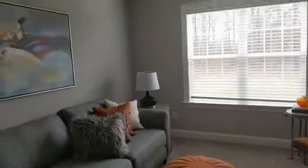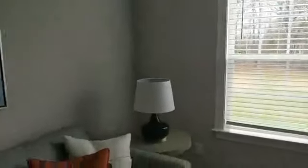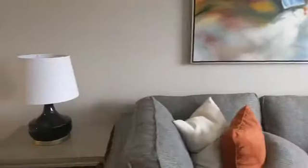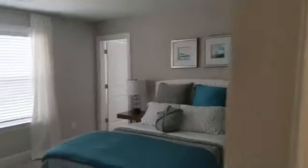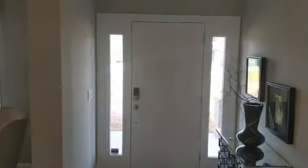And that takes us back out here to the loft, which is just a good family area, good space to get away. Just have your own space in addition to these 2 rooms that are up here. As you come down the steps, again, you can see the natural light.